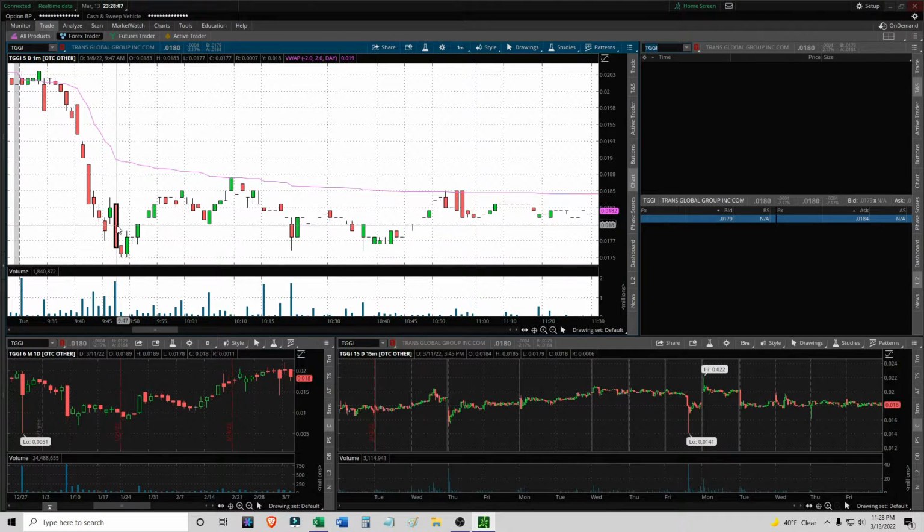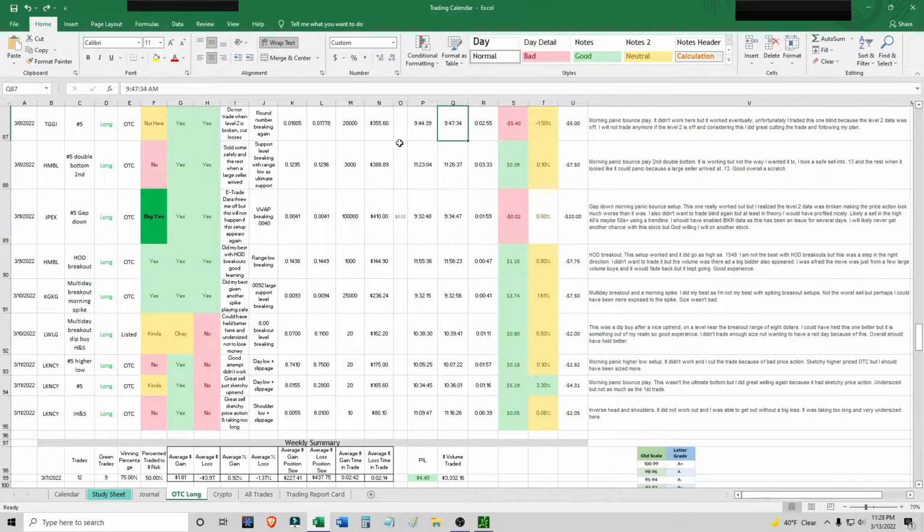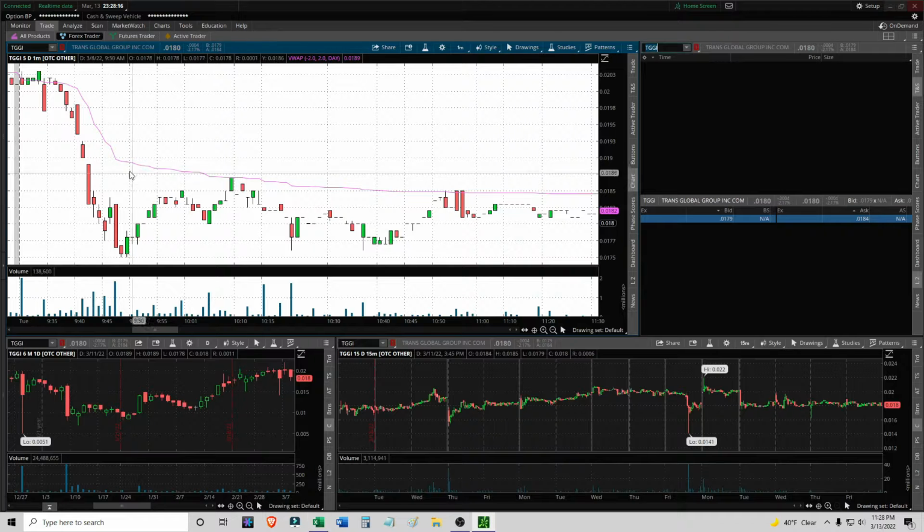Right here, this big red candle, 1778 right here. I don't mind it at all. Again, my entry at 944, 1805. Right here. So essentially, it looks like the morning panic bounce play was going to be right here, and it was going to play off of 18.